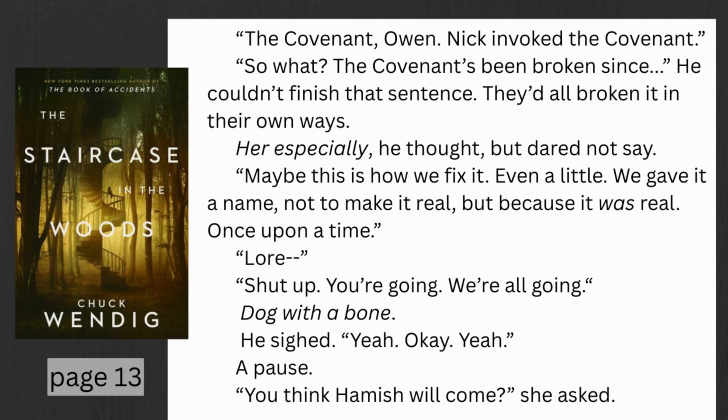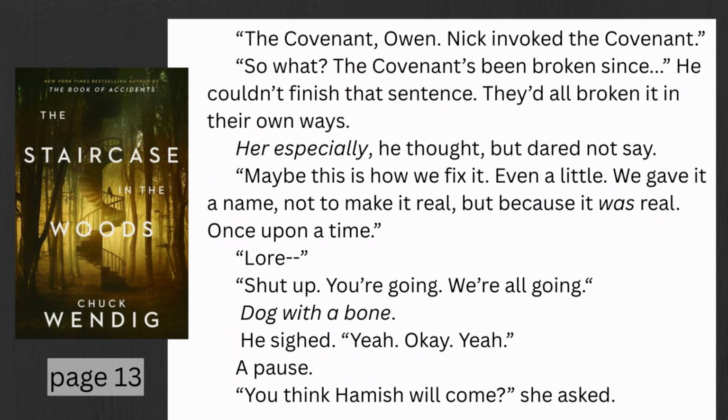The covenant, Owen. Nick invoked the covenant. We don't know what the covenant is, but that's a little layer right there. There's something there that is intriguing the reader. So what? The covenant's been broken since, and Owen's voice trails off. He couldn't finish that sentence. They'd all broken it in their own ways. Her especially, he thought, but dared not say.